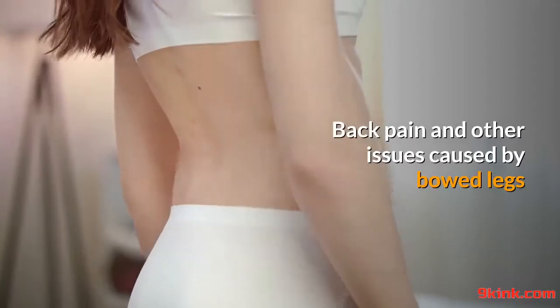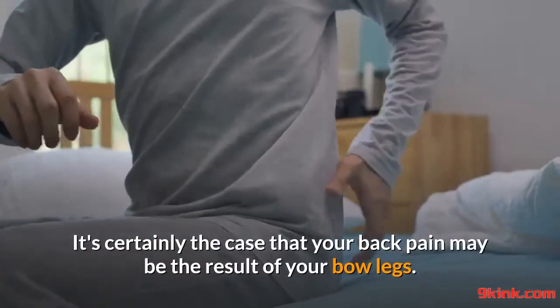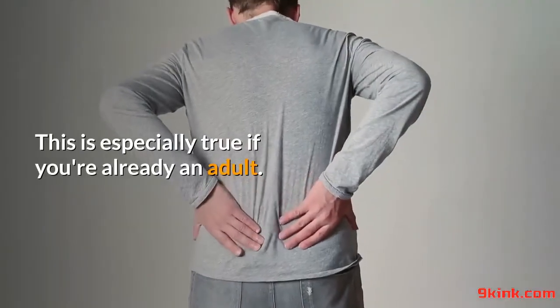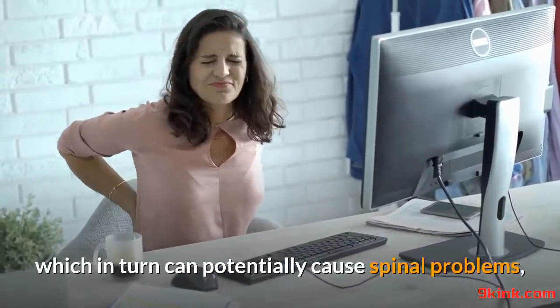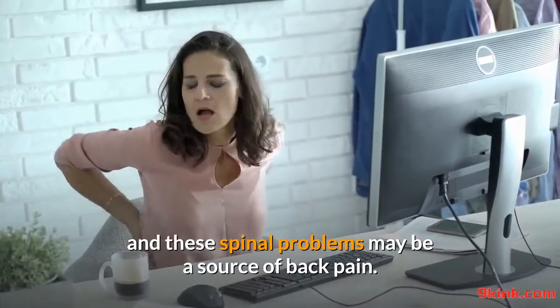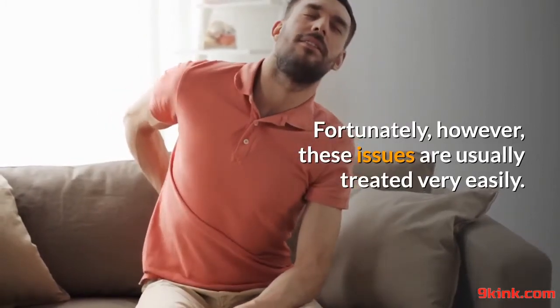Back pain and other issues caused by bowed legs. It's certainly the case that your back pain may be the result of your bow legs. This is especially true if you're already an adult. This is because bow legs often lead to incorrect posture, which in turn can potentially cause spinal problems, and these spinal problems may be a source of back pain. Fortunately, however, these issues are usually treated very easily.